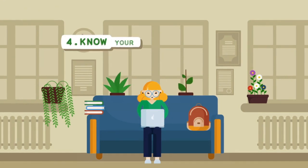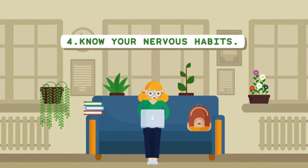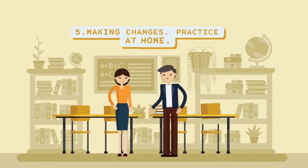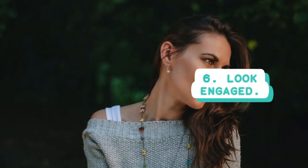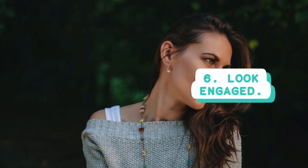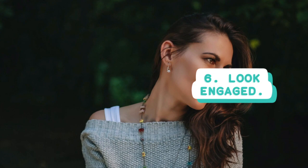4. Know your nervous habits. Nervous habits can prevent you from showing a pleasant facial expression. 5. Making changes. Practice at home. 6. Look engaged. Notice the tilt of your head. Having a slight tilt to your head is a subconscious sign that you're engaged and paying attention.